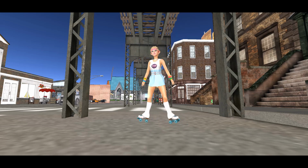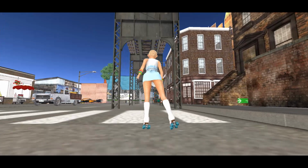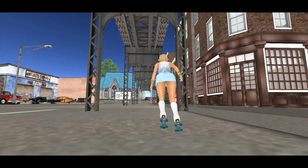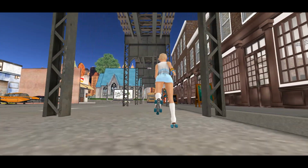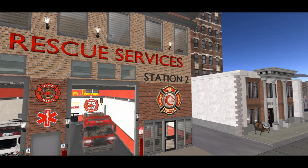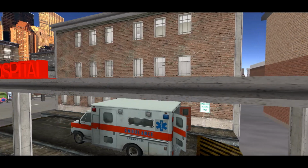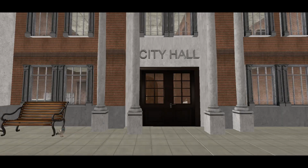And now my favorite part of the sim, the above ground railroad tracks. It's really creative, I think. Reminds me of Brooklyn or maybe the Bronx in New York. Who knows? But aside from this, you have your regular municipalities that you would find in any town or city, like your police station, fire and rescue services, and a hospital in case you find yourself in a little fender bender. And don't forget City Hall.